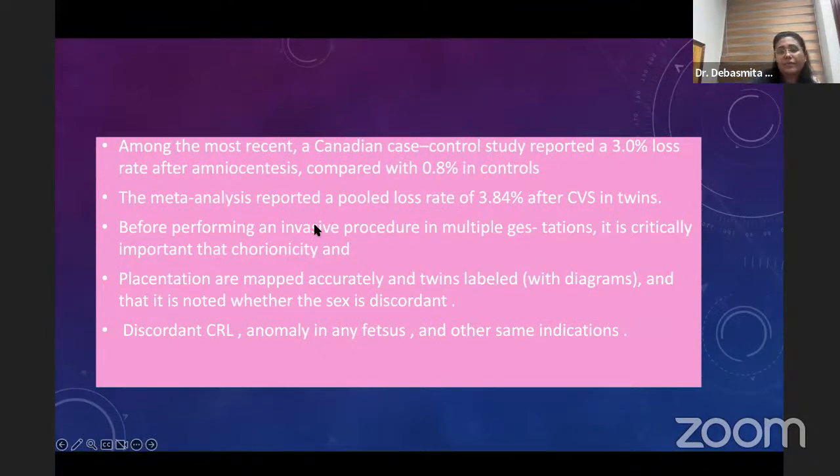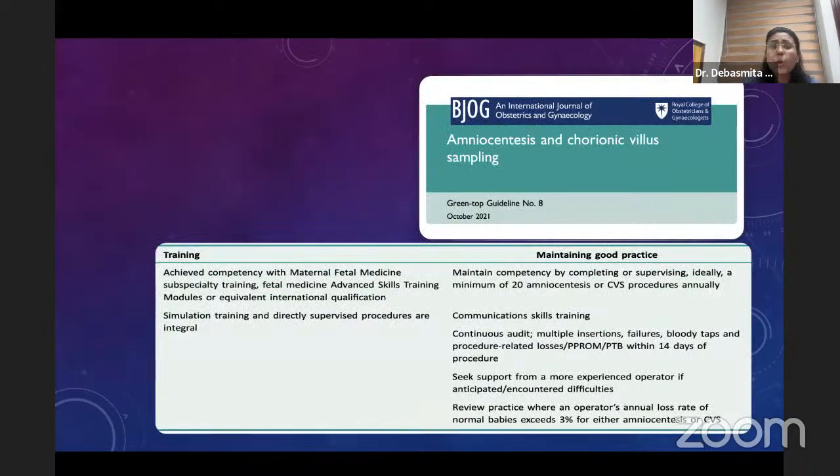So before performing an invasive procedure in multiple gestations, it is critically important that chorionicity and placentation should be explained properly and labeled. The fetus should be labeled properly, and the discordant CRL has to be labeled properly. Anomaly in any fetus has to be properly seen, and the other indications we have gone through in the previous slides.